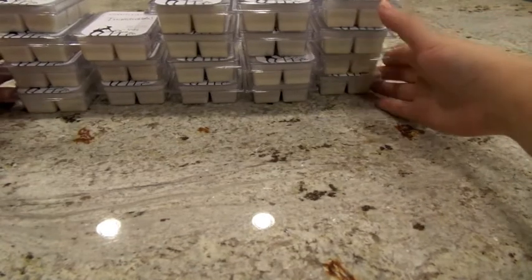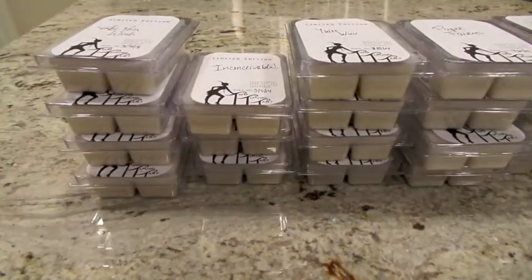Okay, here. So now getting into the clamshells. Some of these clamshells are part of her Princess Bride line, and the other ones are some new scents that she had released in 2014 that I wanted to order, but I was waiting for her to restock.